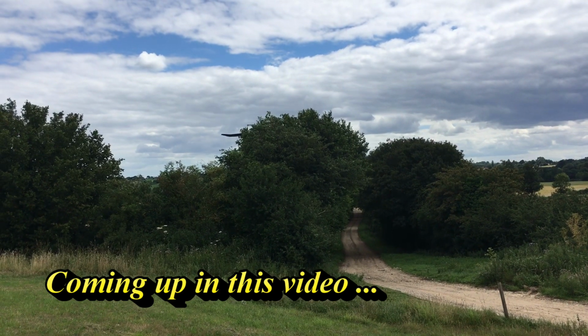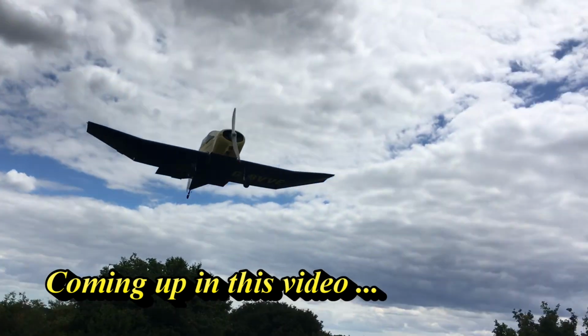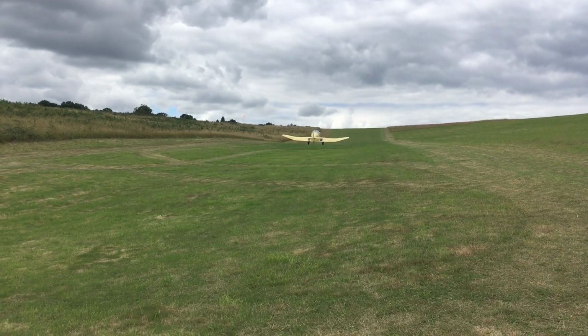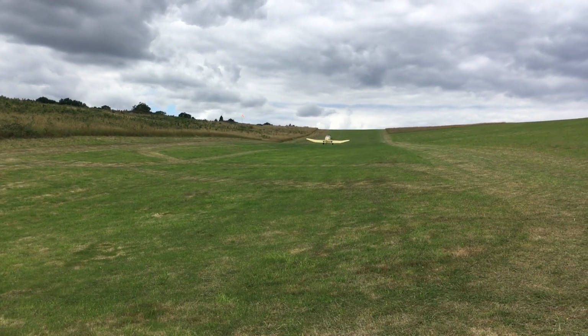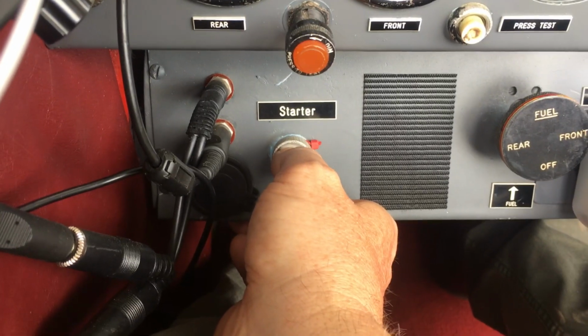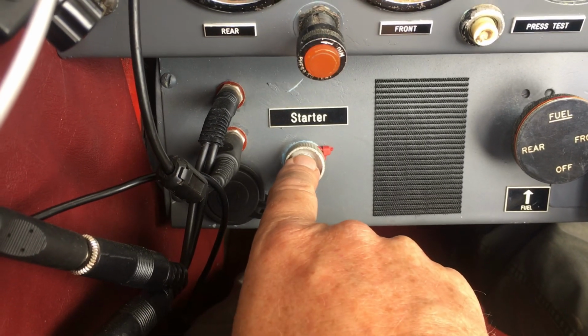In this video I stopped the tractor while mowing at the bottom of the hill in order to let Martin land, and then, having cut the runway, I go to start the Jodel and she doesn't want to start. Just the click. Ready?